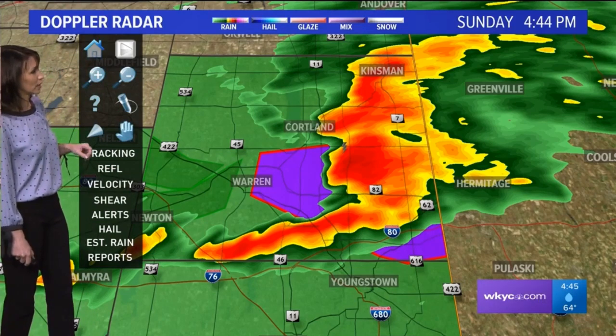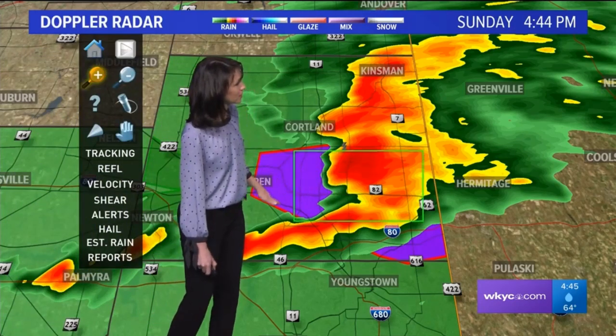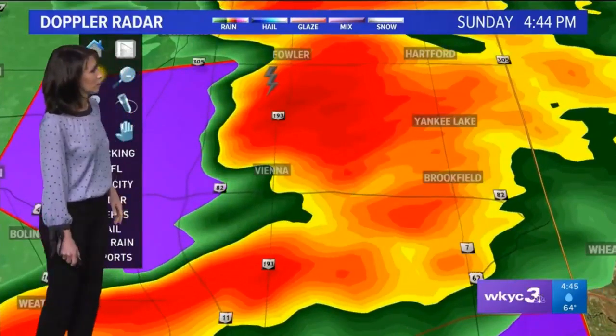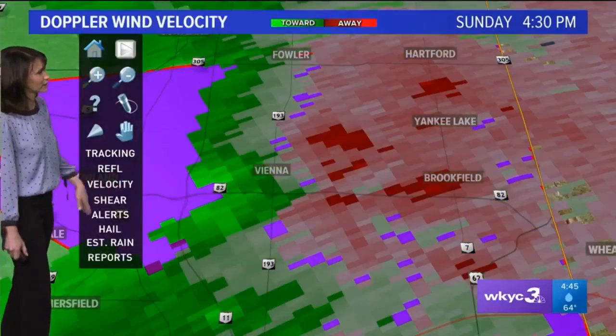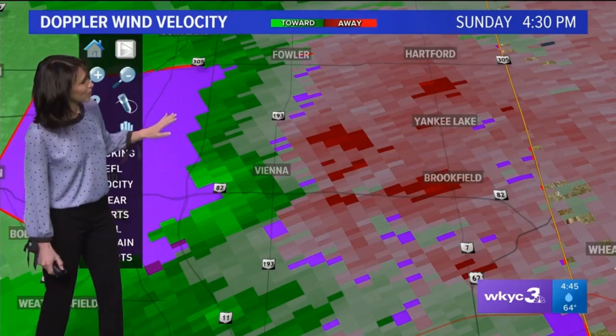And so the folks over here in portions of Trumbull County are just about, I think, to get cleared of this as it continues to move outbound. The National Weather Service is obviously keeping a close eye on it. Vienna, hold your spots. You're still in it, friends. And boy, we're still seeing that little wind max.